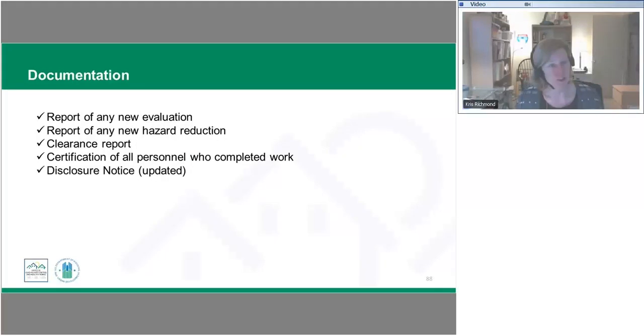So for the documentation for ongoing maintenance, every time the visual assessment is done every 12 months, we want to have some type of documentation of who did that, when it was done, did they notice anything, did it completely pass the inspection. If there's any new work that's done, information about that, clearance reports. If work was done, then we need to pass clearance, and certification of all the personnel who worked on that, showing that they were RRP certified. Whoever did the clearance either needs to be a risk assessor or a lead paint inspector or a clearance technician, and then the updated disclosure notice. We'd want to have that in the file as well.